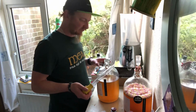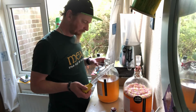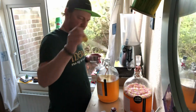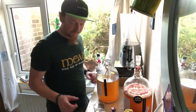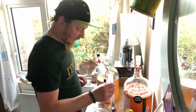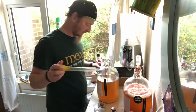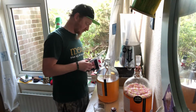I think I want some sweetness to that. I'm going to have a wee ponder and I shall be back shortly. So, a short deliberation, and what I'm going to do is the normal steps that we do. I'm going to take a hydrometer test. I'm going to check the notes.